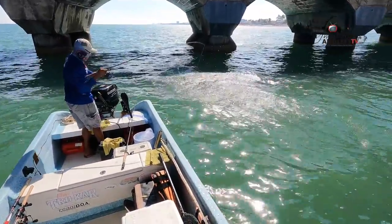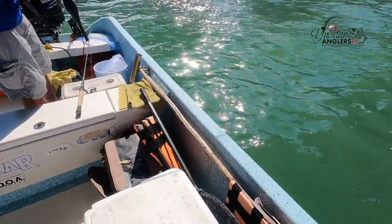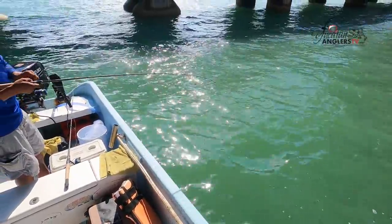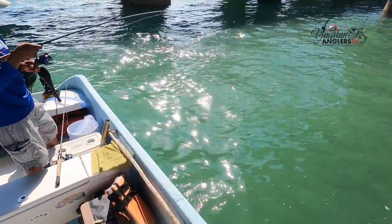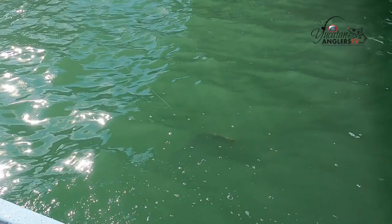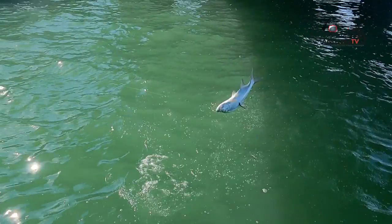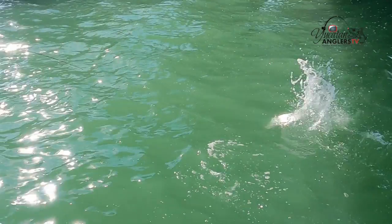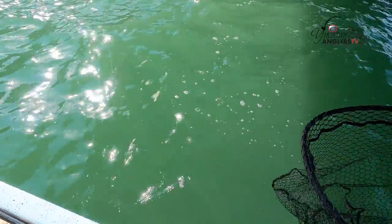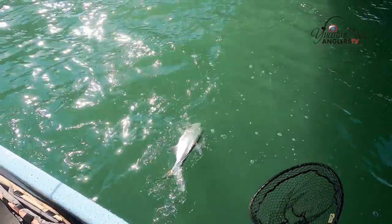Oh, there's a tarpon for you. There's your tarpon, Gary. Right on. Play him. Play him good. Let's get him up in here. Come up here to me. One more time. One more time. Bring him up.